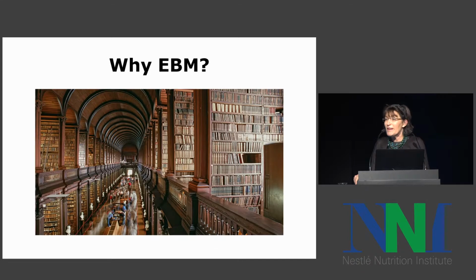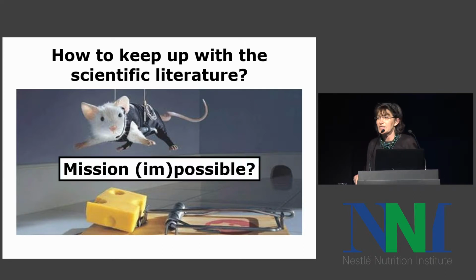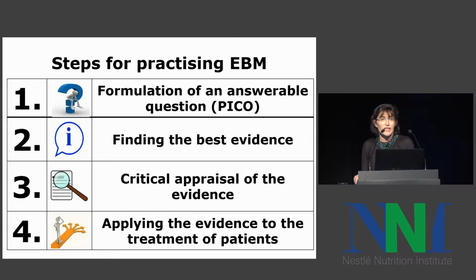Why evidence-based medicine? Because all of us are suffering from information overload. And an important question is how to keep up with the scientific literature. Some people are saying it's mission impossible. And in a way, evidence-based medicine helps us to deal with the scientific literature.